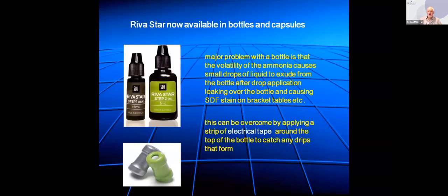The other way, of course, to stop this is just get a piece of electrical tape and wrap it around the neck of the bottle, and the silver diamine fluoride catches in there, so you don't have to worry about getting rid of the stain. The other way it's available is in these little capsules. Look, as a dentist, the cost of materials is really about 5% of our cost as dentists. So if you've got something that makes it faster and easier, then a lot of dentists will say, well, that's what I'd prefer to use.